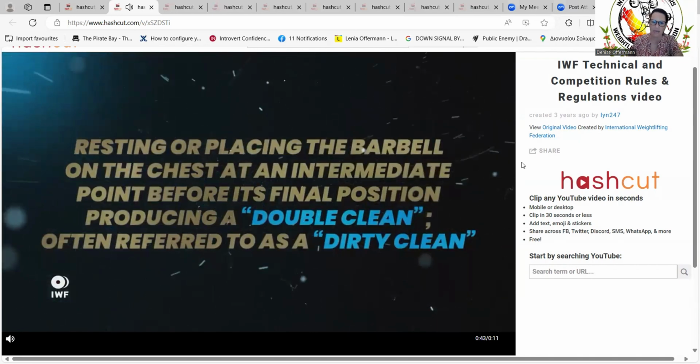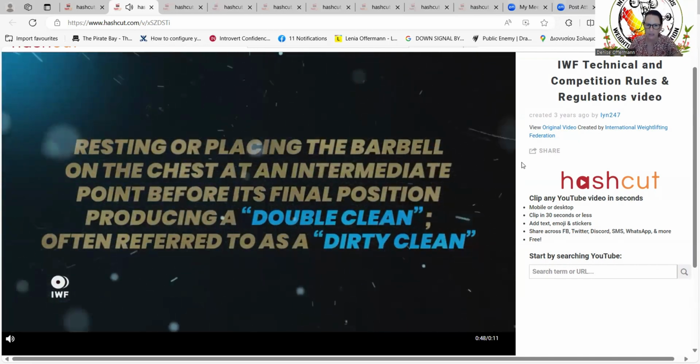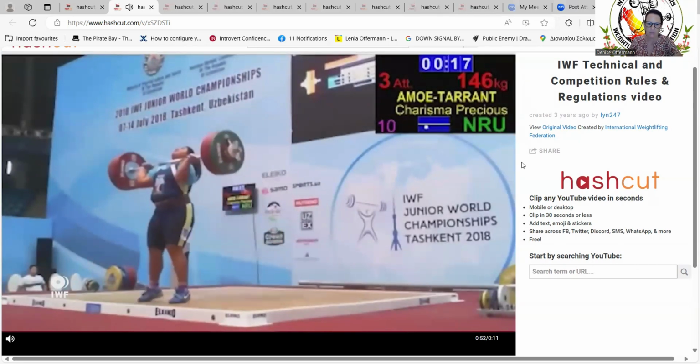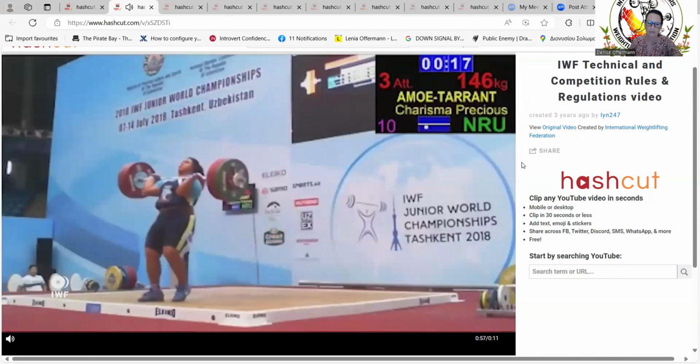Resting or placing the barbell on the chest at an intermediate point before its final position, which we call a dirty or a double clean. You see the barbell went very low on the collar and then she placed it up.